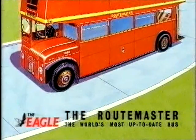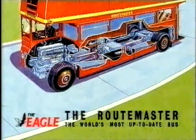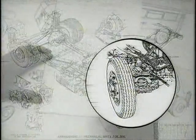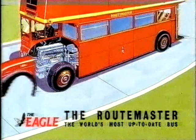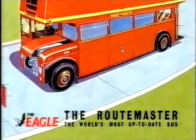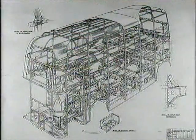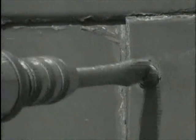It might have looked like its predecessors, but underneath it was a bus of the future, a schoolboy's dream come true. The world's most up-to-date bus will be the first to have power steering, hydraulic brakes, automatic gears, independent springs and fresh air heating for the passengers. Features unheard of even on most cars of the day. Since London Transport had been involved in assembling Halifax aircraft during the war, a good deal of experience was drawn from this particular work in that body parts would all be interchangeable on the bus. It could be put together and taken apart like a Meccano kit.